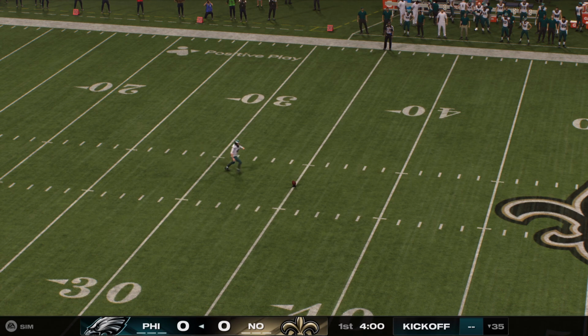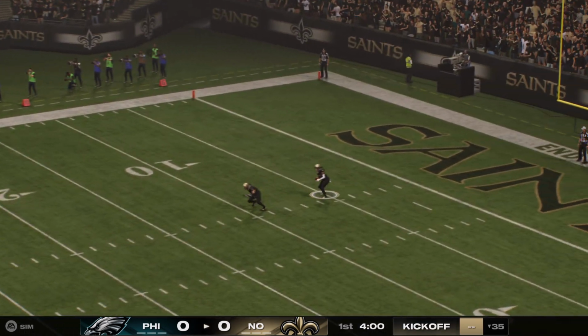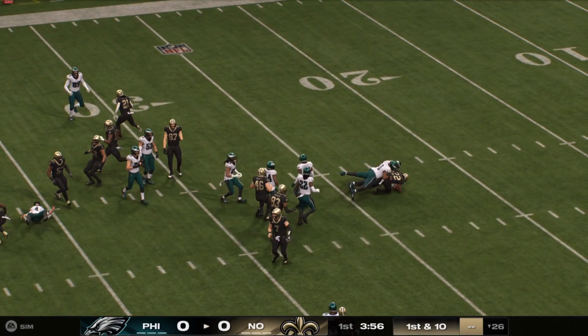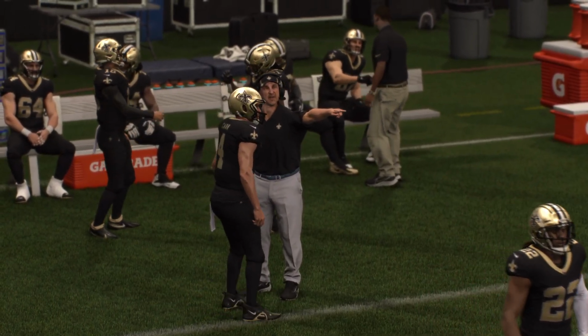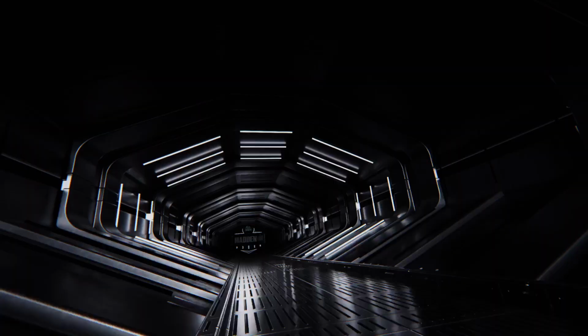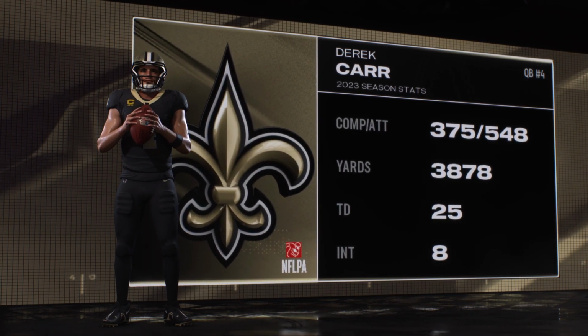Here's the kicker, Jake Elliott, ready to get this one started. And we are underway from the Superdome. And up to about the 26-yard line, just across the 25. The Saints heading out for the first time, and there's Derek Carr at quarterback in his 11th NFL season now and second in black and gold.